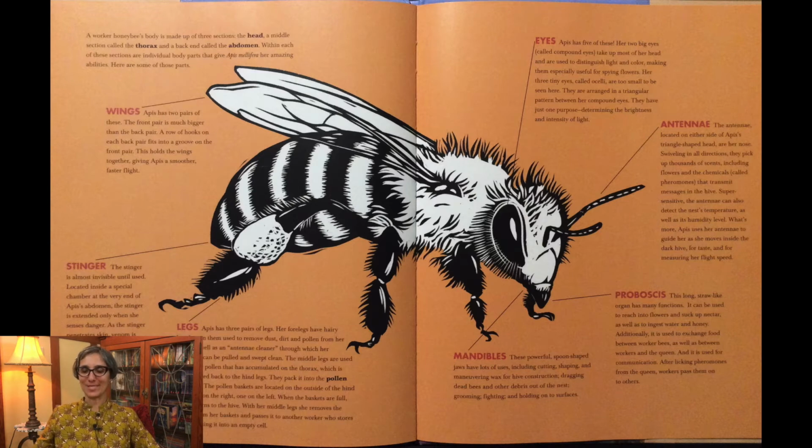Can you find Apis's eyes? Apis has 5 eyes. Her 2 big eyes, called compound eyes, take up most of her head and are used to distinguish light and color, making them especially useful for spying flowers. Her 3 tiny eyes, called ocelli, are too small to be seen. They are arranged in a triangular pattern between her compound eyes. They have just one purpose, determining the brightness and intensity of light.